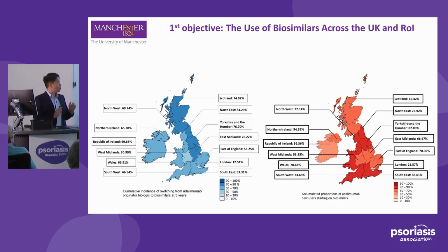So the first objective of my project is to understand the use of biosimilars across the UK and Republic of Ireland. I used the data I have from BADBIR with a little bit of my art skill from A-level. I was able to draw these maps. It looks a little bit like the BBC election headline, but let me explain this in a little more detail. The maps in blue represent the rate of people switching from the originator to biosimilar, and the maps in red represent the rate of people starting new treatment with biosimilars.